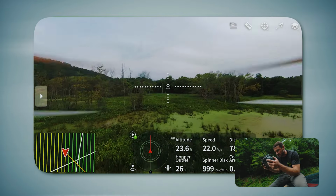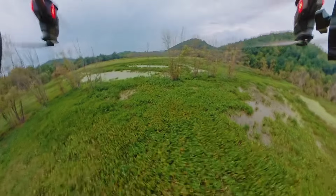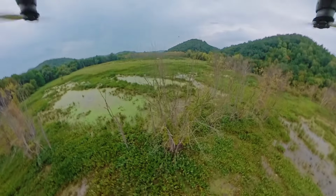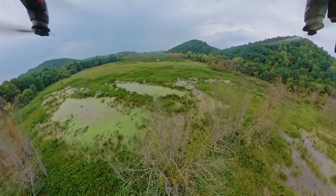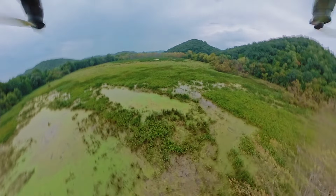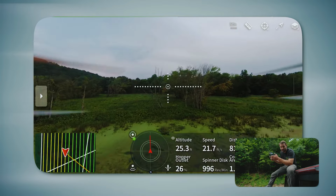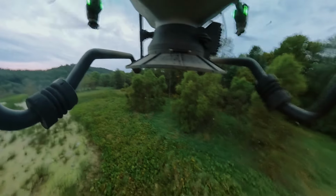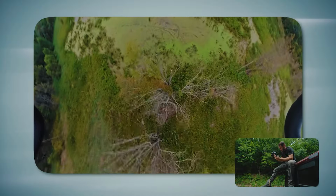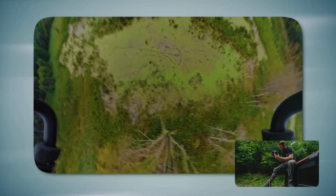Like right here, here's a dead tree. Dead tree is coming. Will it sense it? It is sensing it. It's climbing. Yeah, it's doing pretty good. It is shocking how well it actually worked. Tell you what, DJI, you did it. The seed is falling. Oh my gosh, so nice. Right over the dead trees.